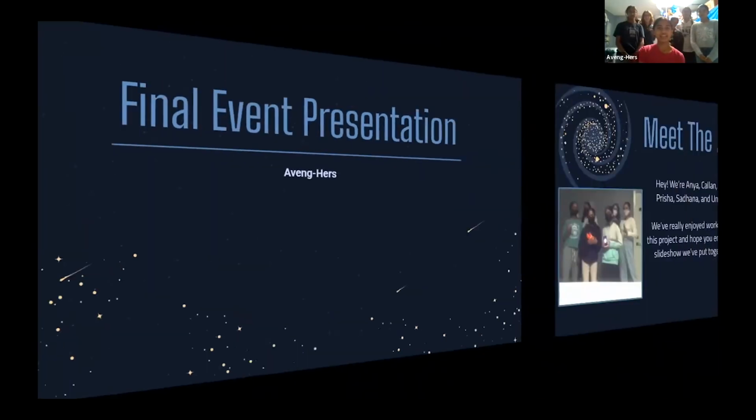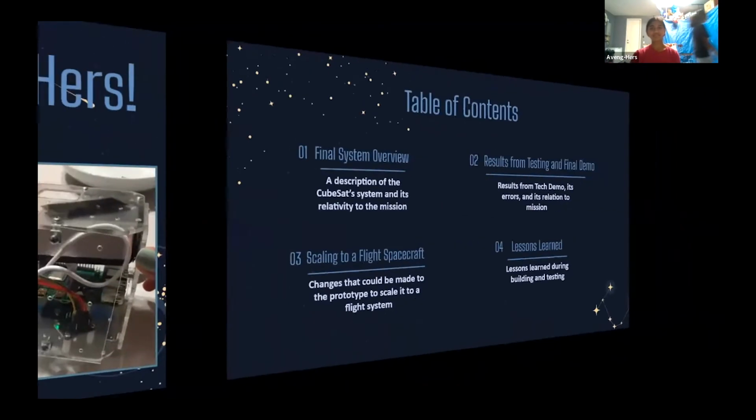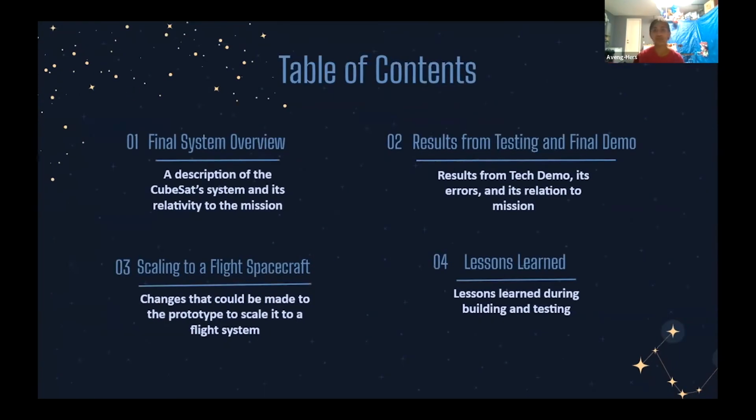Final event presentation. Hey, we're the Avengers, and we are Anya, Callan, Nivi, Prishet, Sadhana, and Unity. We've really enjoyed working on this project and hope you enjoy this slideshow we've put together. So here's an overview of what we're going to be talking about. First, we're going to be describing the CubeSat system, then we'll be talking about the tech demo, then scaling the CubeSat to a flight spacecraft, and lastly, we'll be talking about the lessons we have learned.